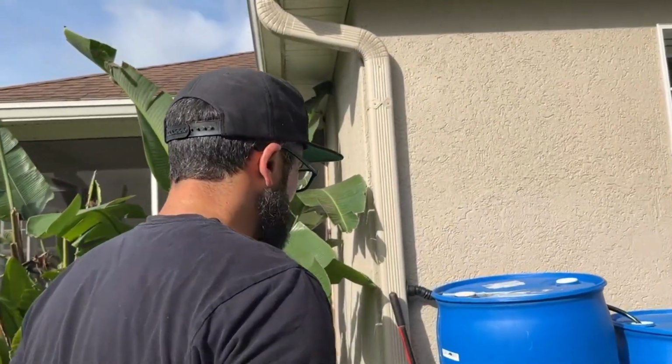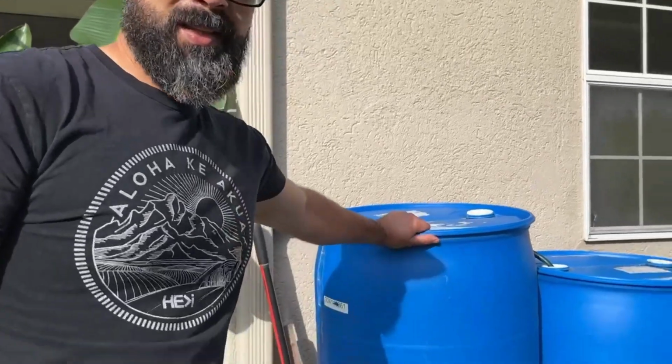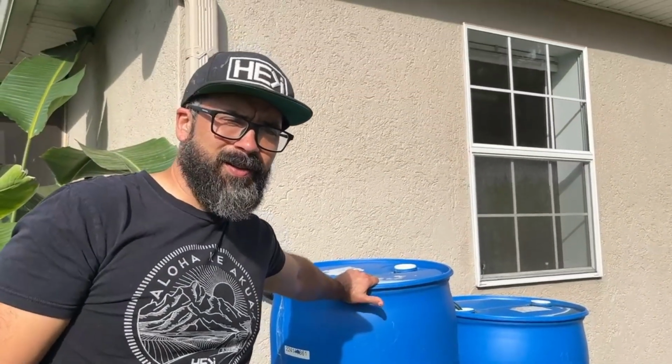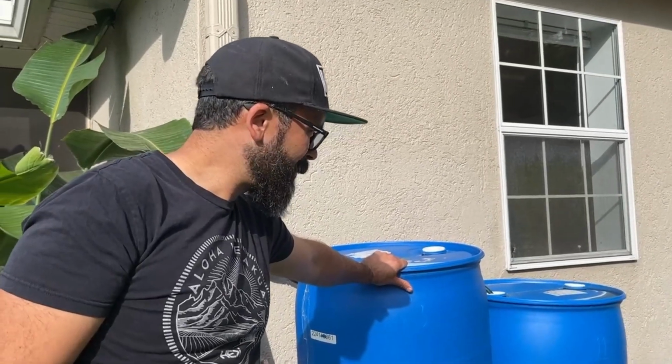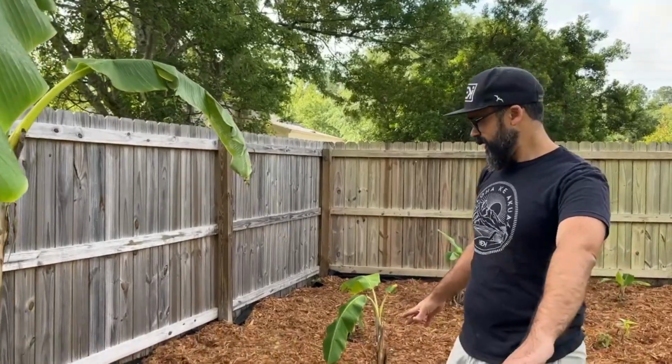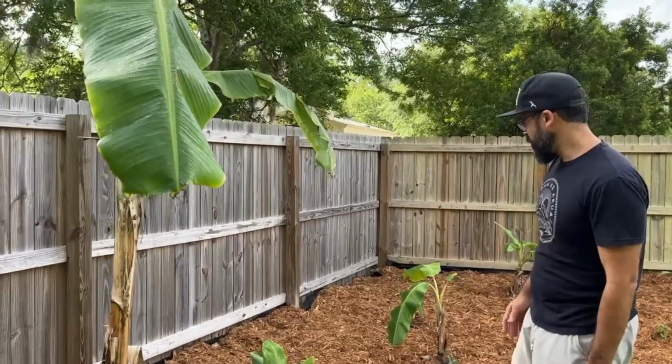And of course, some natural ways of capturing water. When it rains, it pours. So this 55-gallon drum will fill up pretty quickly. Transfer over to that one and we can use it for dry spells in the garden. So this area of the yard typically holds more water, so I put water-loving plants here, excuse me.